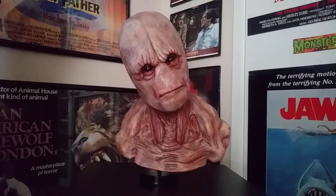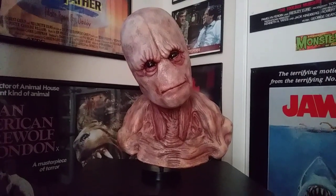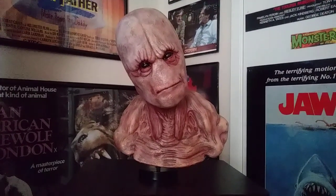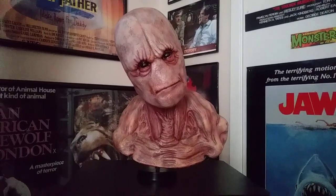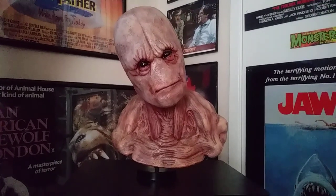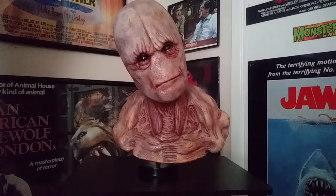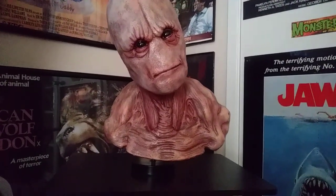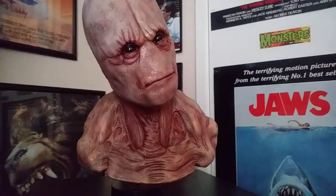This is called a surgeon. It's one of the alien surgeons from the movie Fire in the Sky. And I just think he nailed it. It's a great piece. I love it. Especially the eyes. The eyes just set it off to me. It's creepy. I love it.